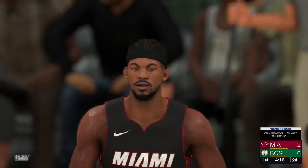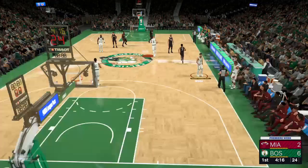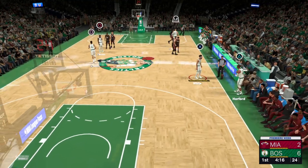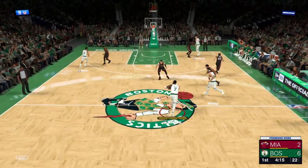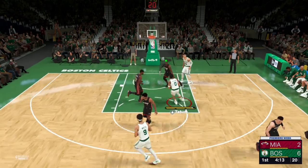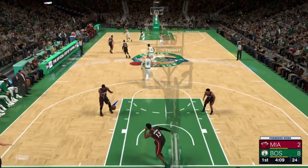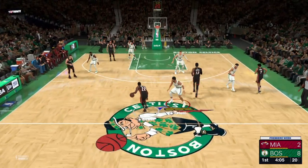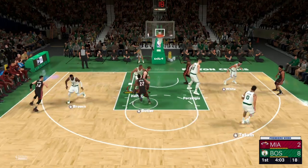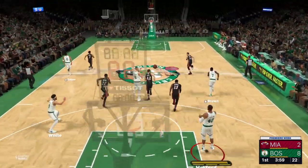Ball emptied from below the basket. Boston ball. Boston with the ball. And their offense is really clicking right now. Playing with a lot of energy and really taking it to the defense. I mean, beautiful execution of the game plan offensively. So far, they are hitting 80% from the field.